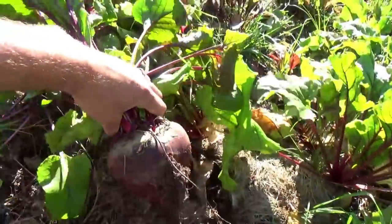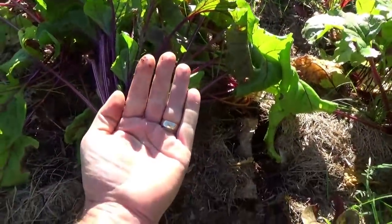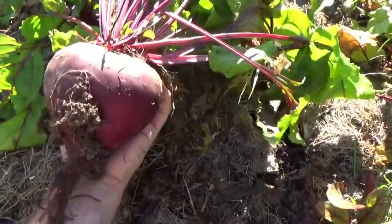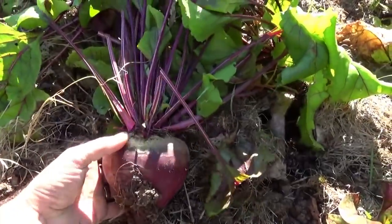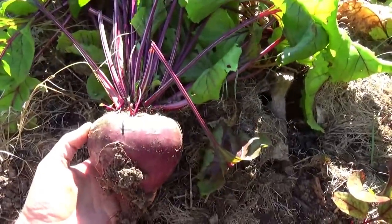Look at that guy. That is a massive beet. Look at, okay, I've got a big hand. I'm 6'4", and you know that beet, right? That's 5 inches across. It might even be more than that. It's at least 5 inches across. What a monster of a beet!